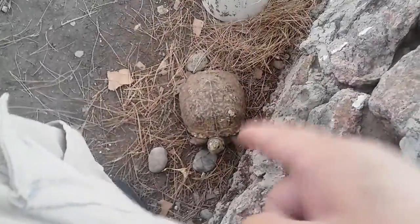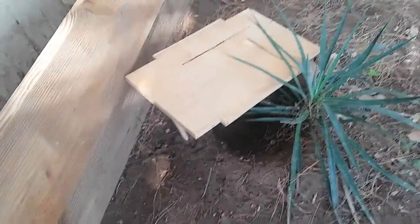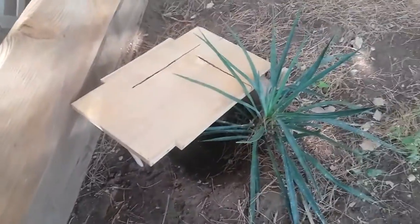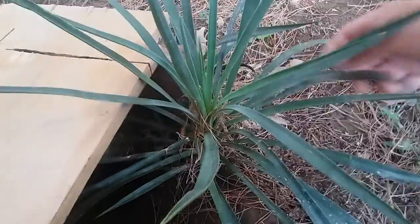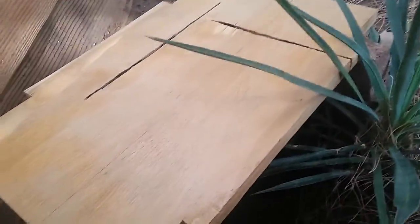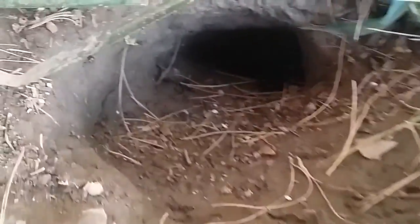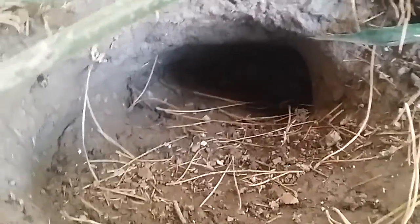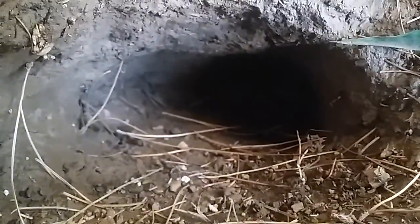So let me take you to the hole I built for Texas, or dug up for Texas, aka Lazy Bone. I put this because yesterday this thing completely flooded. I wasn't expecting that many inches of rain, and man, it flooded this whole area really good. So yeah, this is her hole, and hopefully she uses it later on to hibernate. It goes deeper in there, but not too much to where I could see.